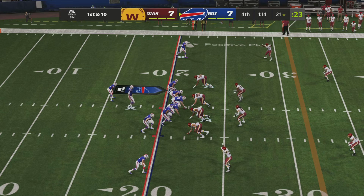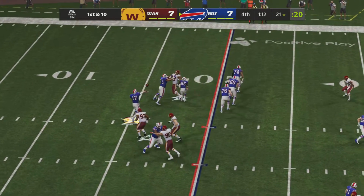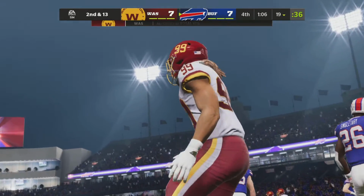If they get out of bounds, that allows them to huddle and call another play. But if they don't, it's hurry up to the line of scrimmage and either spike it and stop the clock or continue to move it downfield in order to try and get in range and win this game. See if they can do just that.